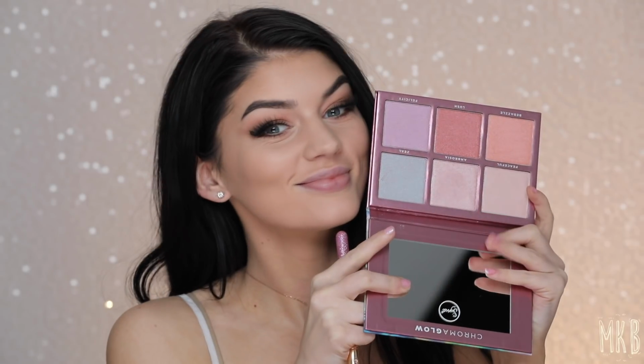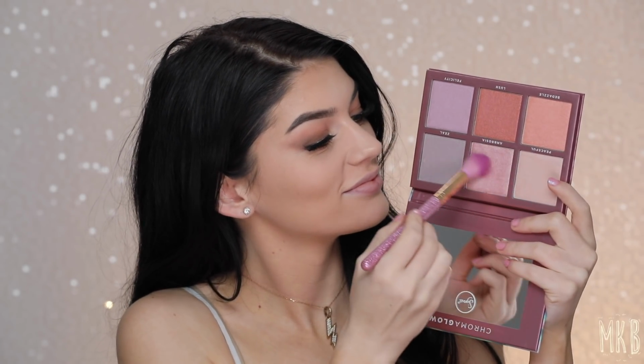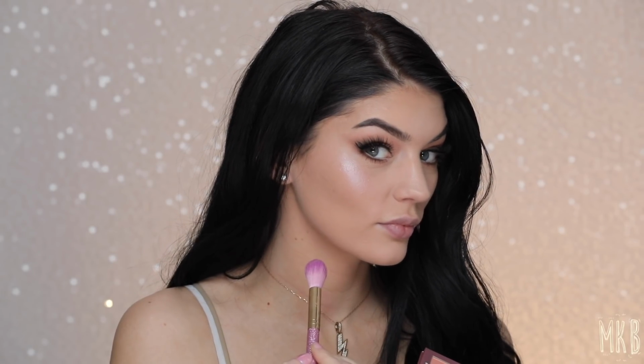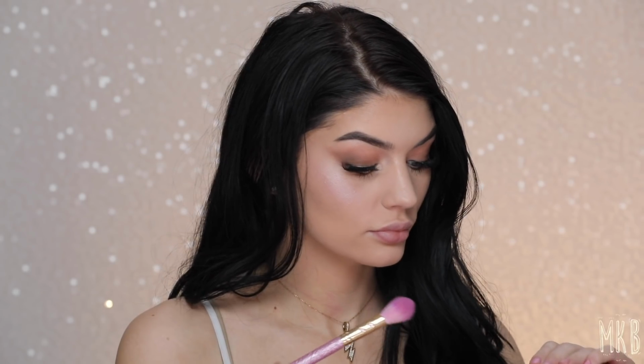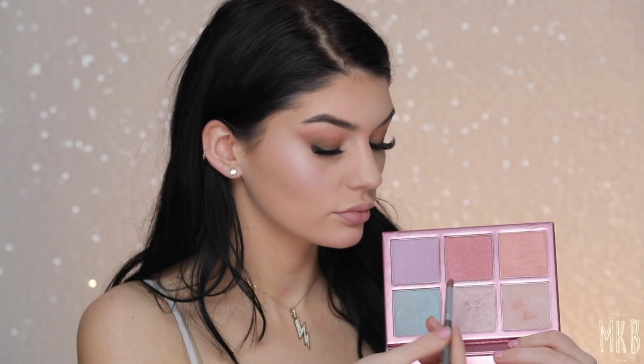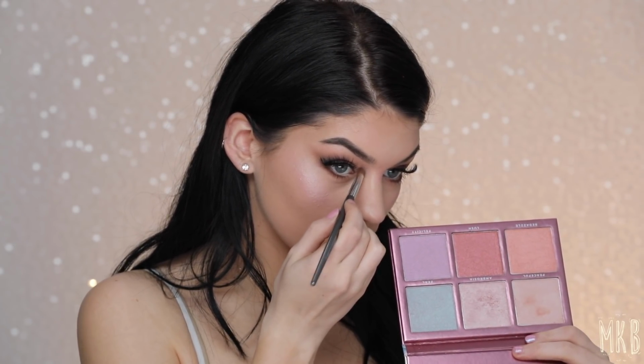Then I threw on some lashes and went right into highlighting using the Sigma Chroma Glow Shimmer and Highlight Palette with the shade Ambrosia. It was way more intense than I honestly expected it to be, but it has a really nice pinky sheen to it. So I wound up sticking it in my inner corner as well to give a really nice pop. This highlighter was seriously intense, as you can see, but I love it.